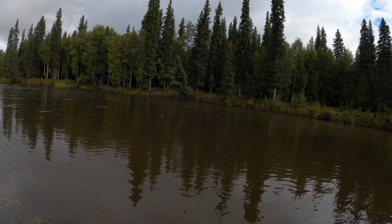Welcome to day 9. We started the morning bright and early in Fairbanks. We left town and headed east towards the Chena River to try our luck at Arctic grayling fishing. Something new to both of us.